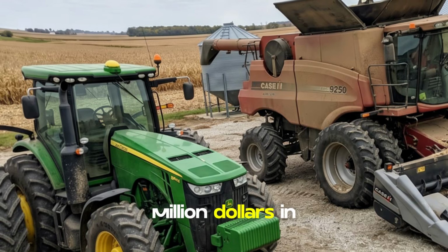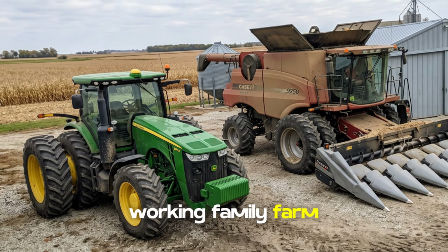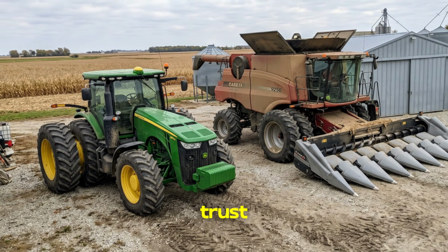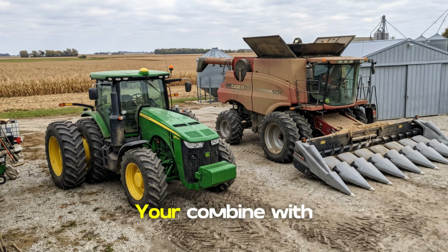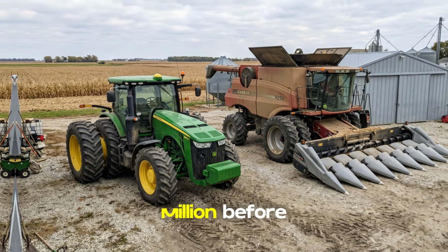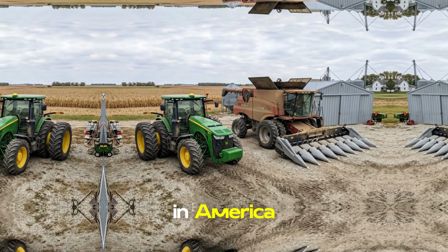Let's get real about what $1 million in iron actually looks like in 2026. People hear that number and picture some massive corporate operation. It's not. It's a serious working family farm. Your primary row crop tractor in that 370 to 400 horsepower range, John Deere 8R, Case IH Magnum, whatever brand you trust, is sitting between $350,000 and $420,000 new right now. Your combine with a corn head and bean head, $580,000 to $670,000. Just those two pieces, and you're already past $1 million before you've looked at a planter or a sprayer. So when your neighbor says he's got $1 million in the shed, he's not bragging. He's just describing a working farm in America in 2026.